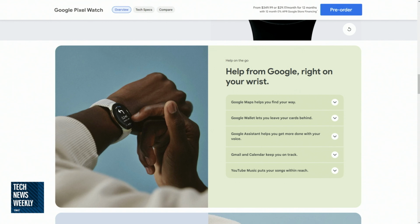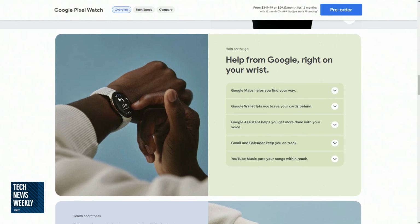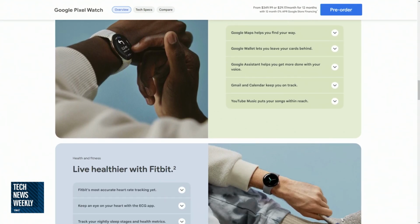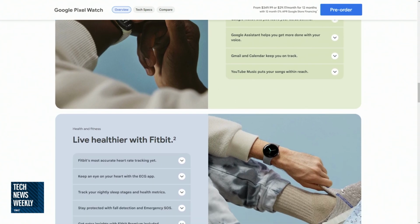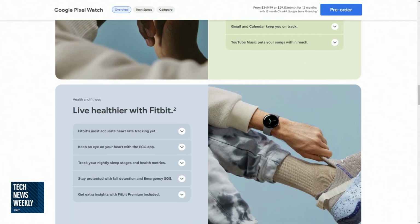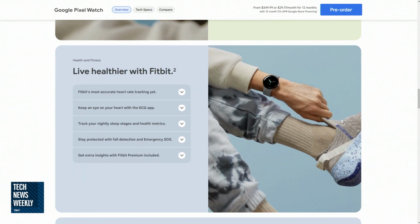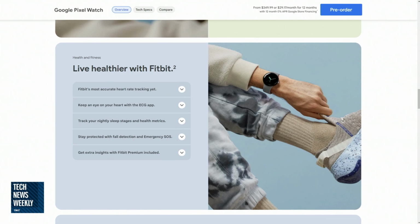As Google points out on its main screen, help by Google, health by Fitbit. You get 6 months of Fitbit Premium when you purchase the watch, and 3 months of YouTube Music Premium. So there are some included deals that you get with it. But the fact that you can do all of your tracking that you may be used to if you've used Fitbits in the past, and it's all right there. And then also the features that you come to expect on Android with Google Maps, being able to use Google Wallet right there from your watch, and of course, talk to the Google Assistant.